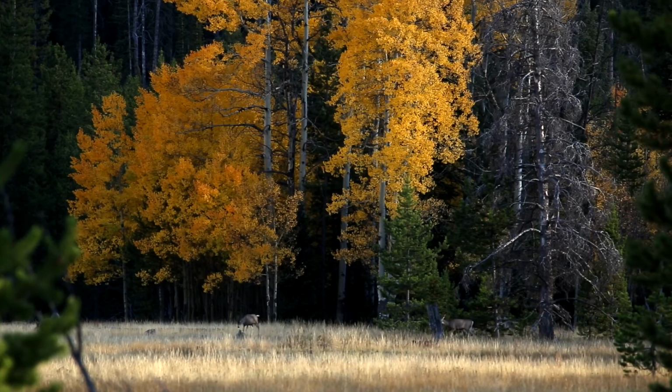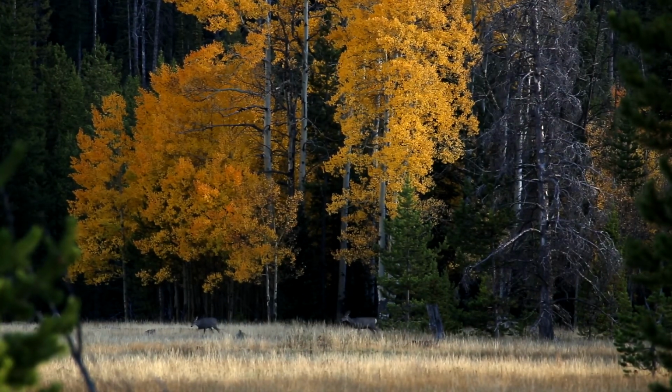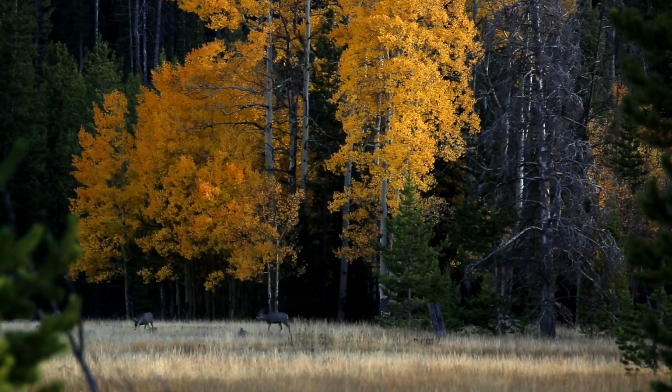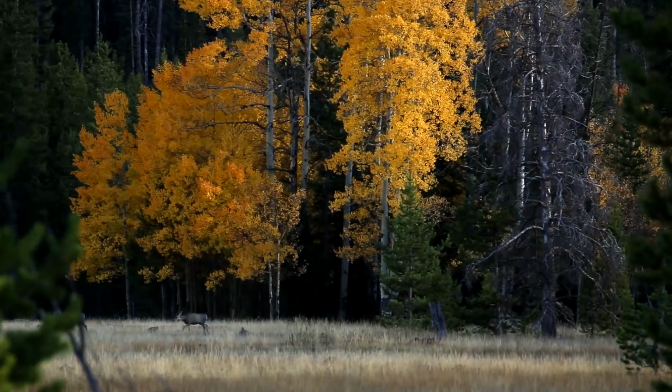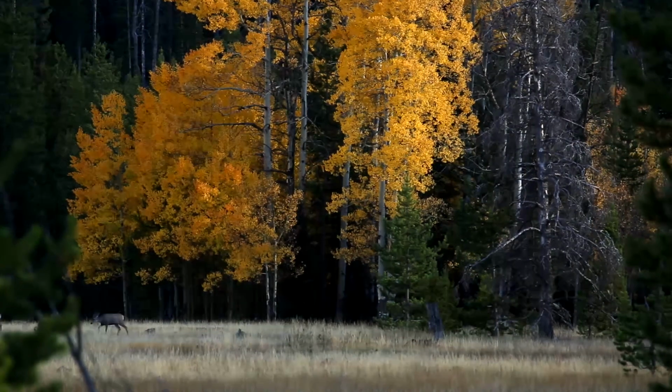Aspen is always susceptible to more diseases and problems than any other species we've got. It's got a thin bark, so anything that damages the bark is going to introduce pathogens which are native to the area and always around there.